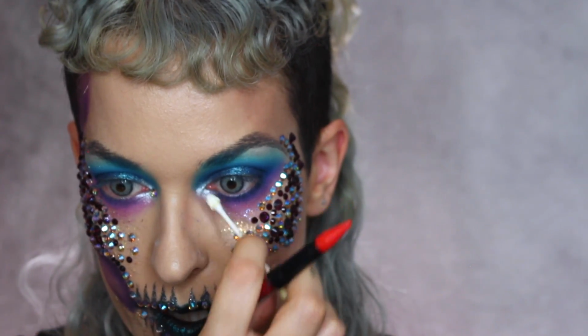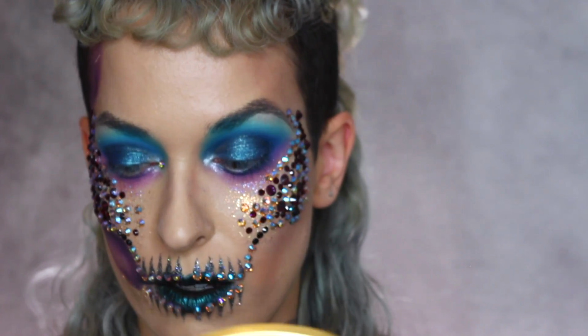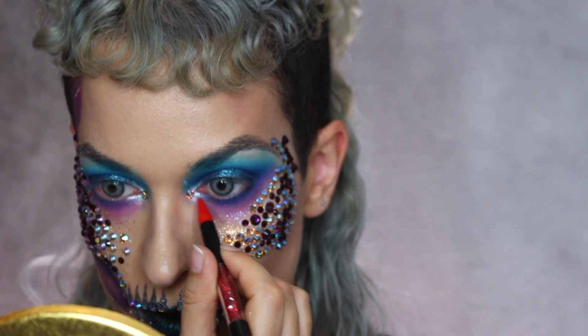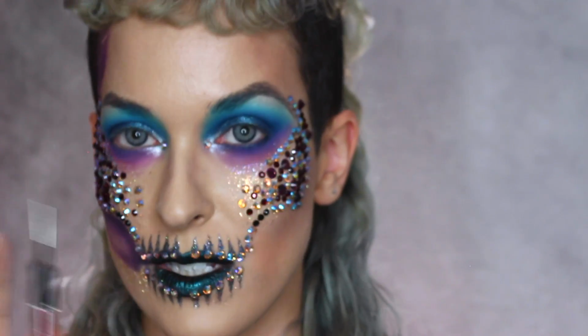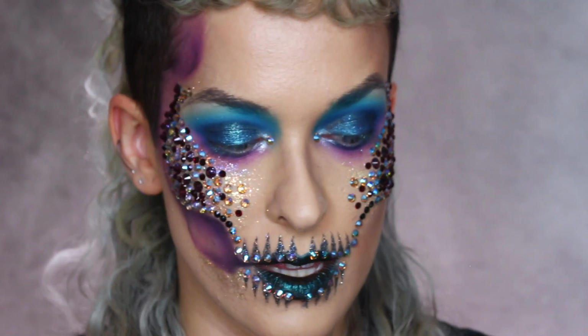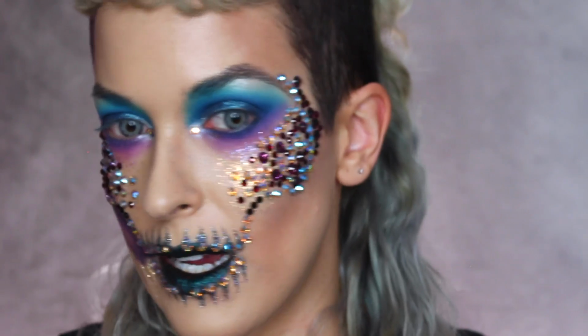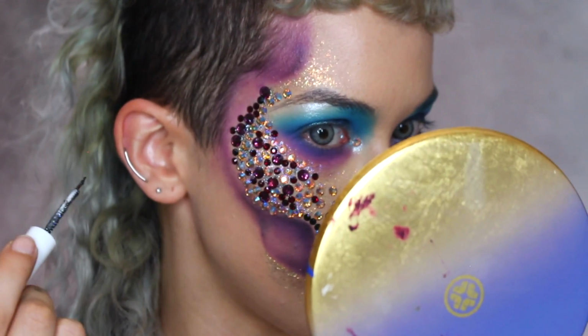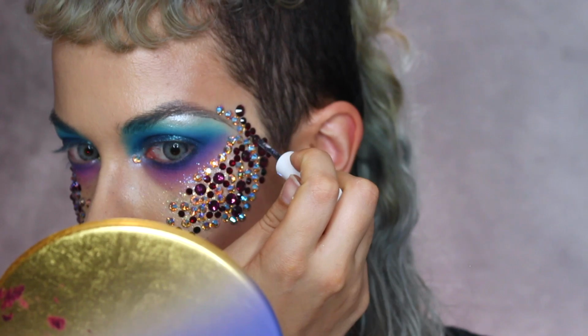I don't want to forget it. And then I do want to use one on my nose as well, and I'll get to that in a second. I didn't get to do the nose during the live, but I am going to be doing a skull nose. And then another thing that I did on this side is I took the glitter liners and I just kind of filled in the gaps, which I probably should have done before I applied the rhinestones, but it's fine to do it after too.